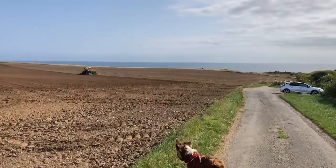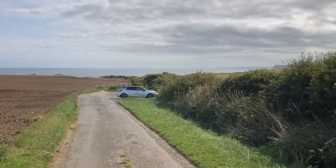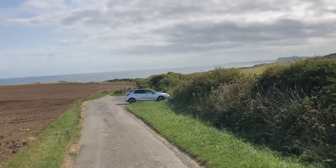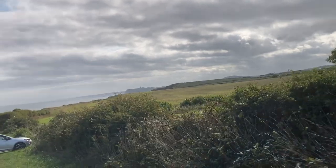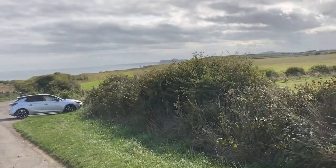That's it, I've come round the corner past this big farm. I'm picking the Cleveland Way back up now here. And there we are, over the hedge. There's Scarborough Castle.